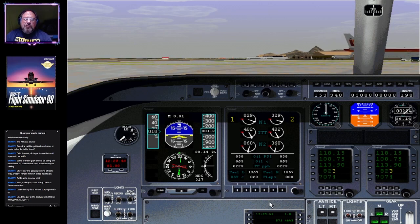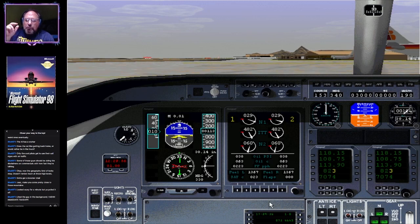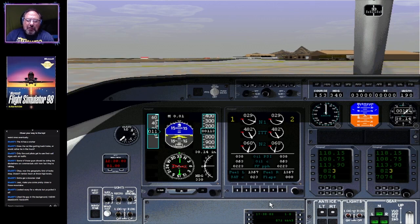What fascinates me about the old simulators is just how much work they put into it to try to make it as real as it gets. It's nothing like what Flight Sim 2020 is. Now it just looks too real. It may not fly real, but it looks great.